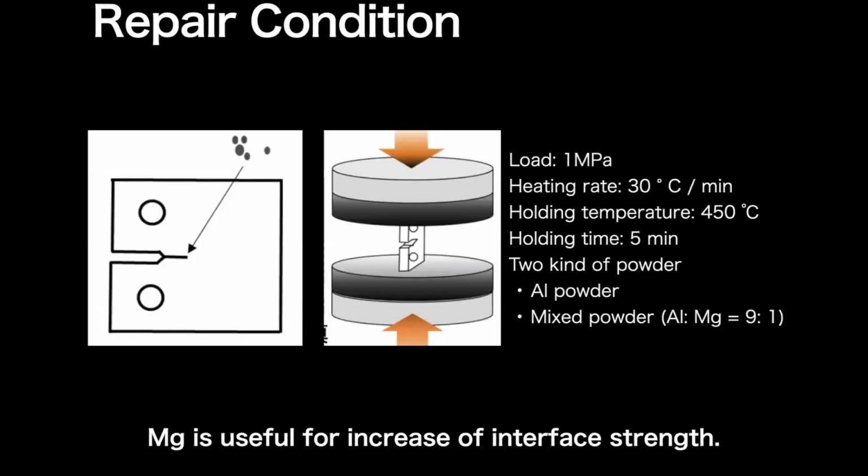This is the repair condition. We have used pulse current sintering for repair. Load is 1 megapascal. Heating rate is 30 degrees per minute. Holding temperature is 450 degrees. Holding time is 5 minutes. We have used two kinds of powder. One is aluminum powder. The other is mixed powder. In mixed powder, magnesium is useful for increasing interface strength.